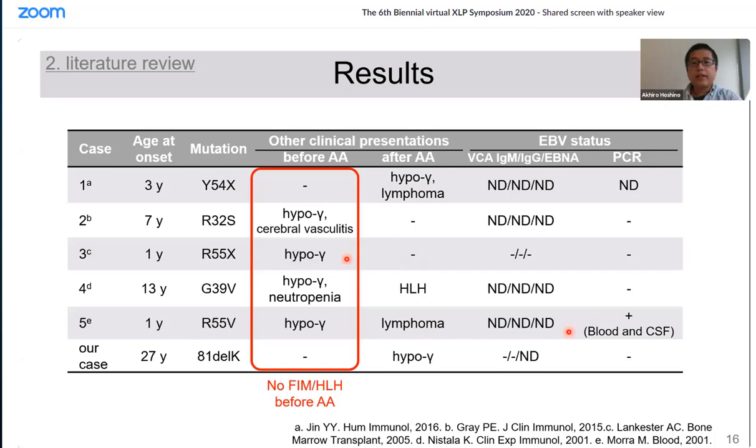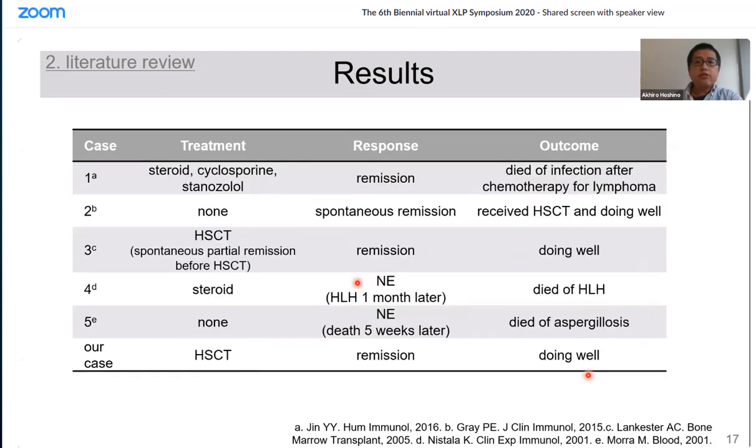PCR for EBV was negative in the other 4 cases. The most important point here is that at least 3 cases, as well as our patient, developed aplastic anemia without evidence of active EBV infection. Here you can see the treatment, response, and outcome. The clinical course was variable. Case 1 achieved remission after immunosuppressive therapy. Case 2 achieved spontaneous remission without therapy. Patient 3 and our patient achieved remission after HSCT. 3 cases are doing well, but the other 3 cases died.